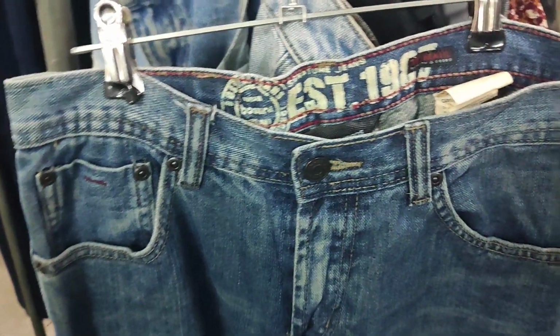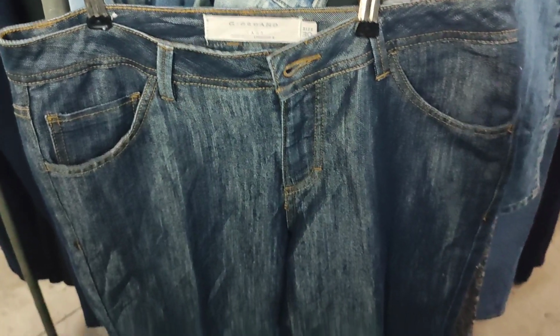These are some of the best finds naman sa Ukay. Sulit finds. Itong denim na pants. This is Busini for 155 pesos. This is excellent condition, guys. I also love this one.